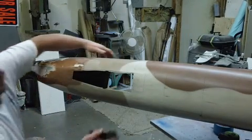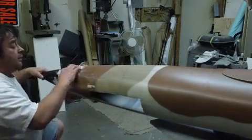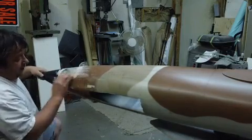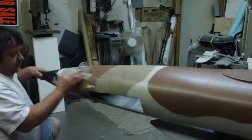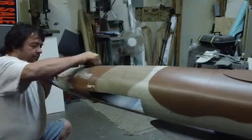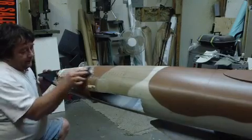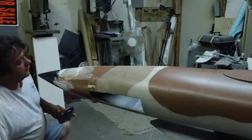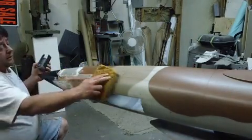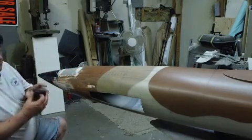This is 220 paper. And we don't want to over sand this. You don't want to sand out all your Bondo you just put in. You can over sand it and just keep going, keep needing Bondo. Right there. Then we'll get some primer on it and take a look at it. You feel it with your hands first. That feels pretty good, man.